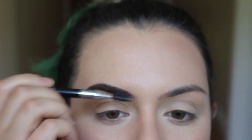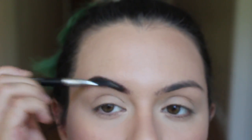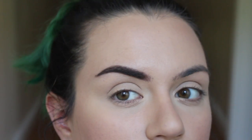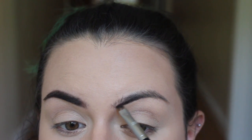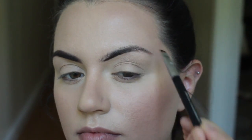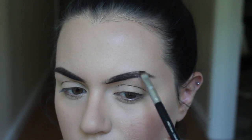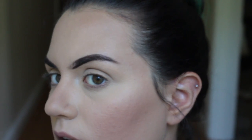And then you can go in with the spoolie, give it a nice little brush, and you're good to go. And then I'm just gonna do the other side. Look at that point though.